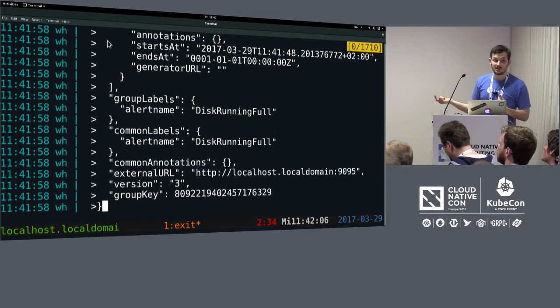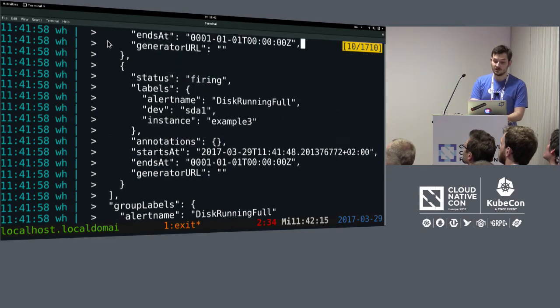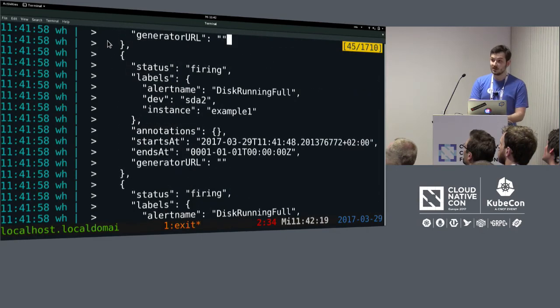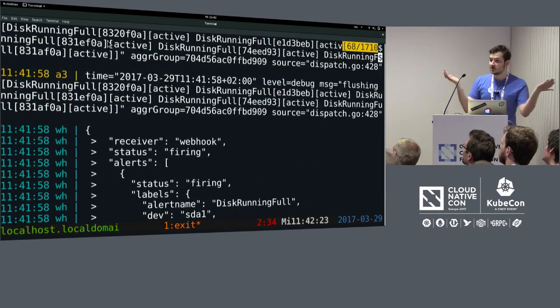And what we want to see is that even though these alerts have been sent to all of the Alertmanager instances, only one of them has sent out the notification. And since the webhook server prints out everything it receives on standard out, we have only gotten one JSON blob, and that is exactly what we wanted to achieve.